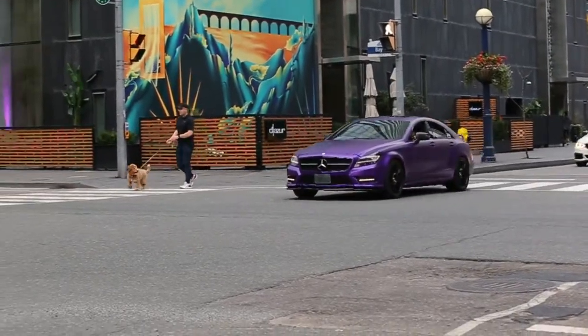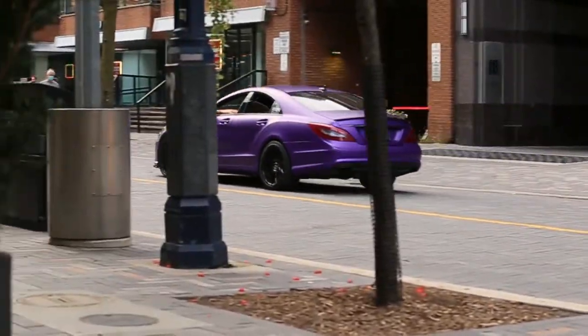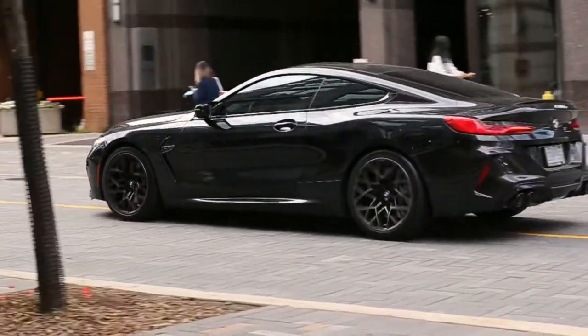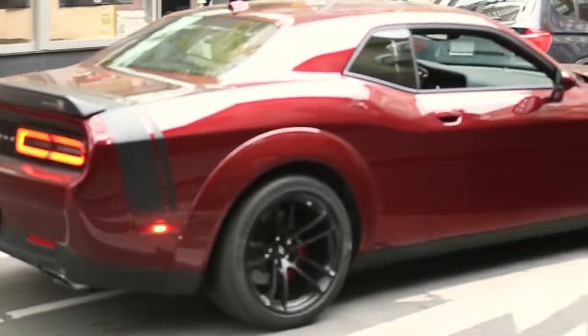Okay, I've seen purple Liberty Walks, purple GTRs, never purple. That's all black MA Comp. Dude, that is sick. Oof. Color is fire. Wow.